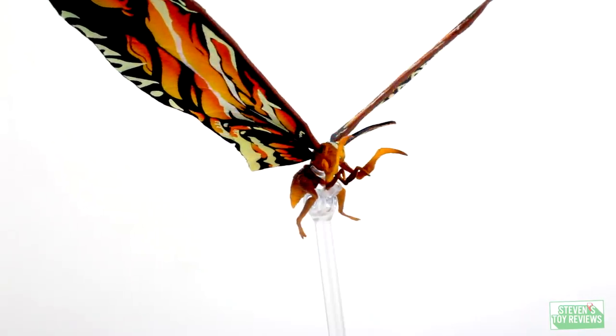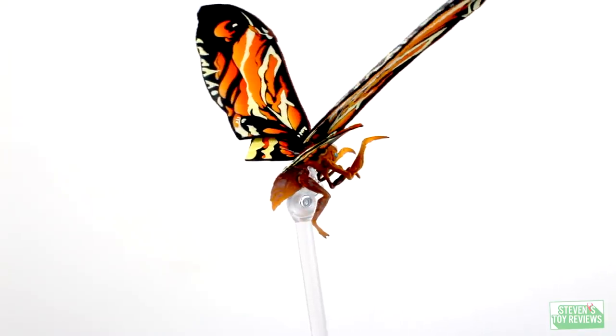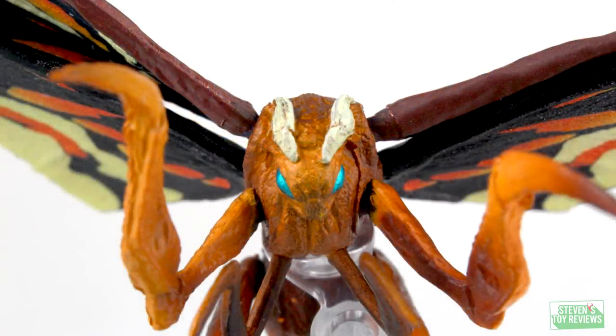Mothra does have a very orange coloration to her. It looks like they really bumped up the contrast and left it there in the paint department. I'm not quite sure where they got the paint scheme for the main body to be as orange as it is, but realistically speaking, it completely hides all of the details which can be found in the sculpt.